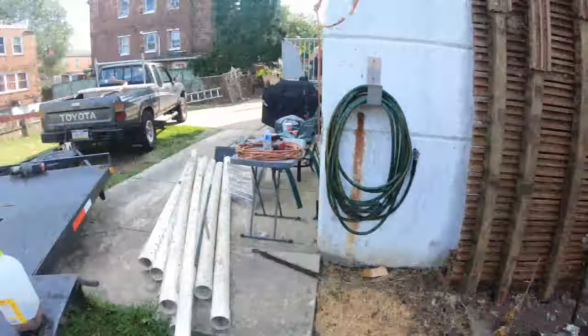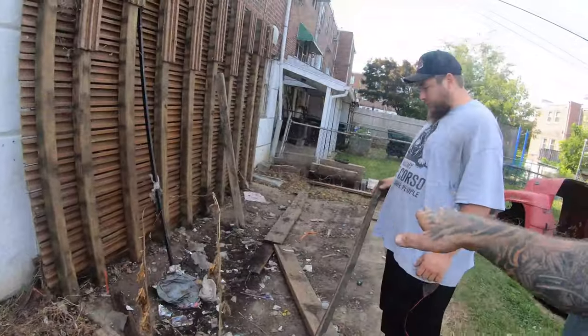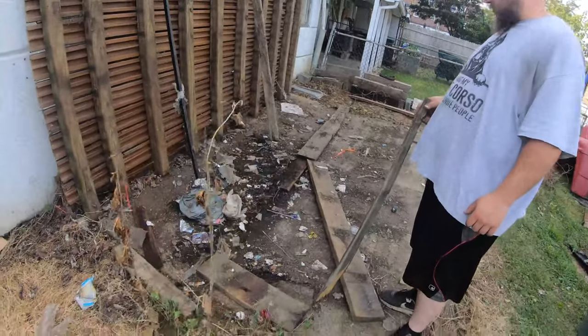Yeah, our idea is to jack the trailer in here, and then we'll just lay the deck right down on the trailer. That's the game plan. So see how that works.